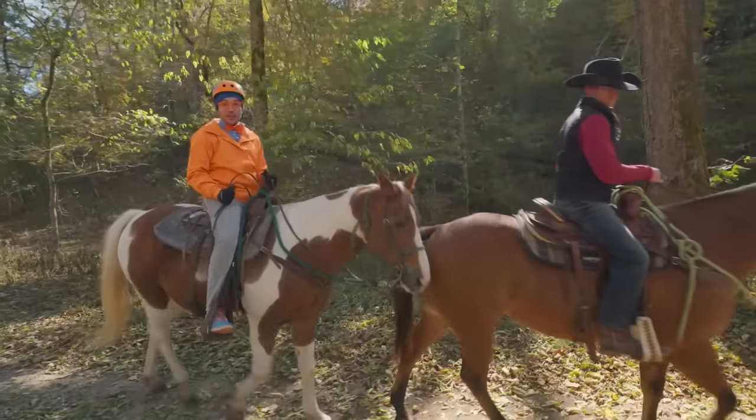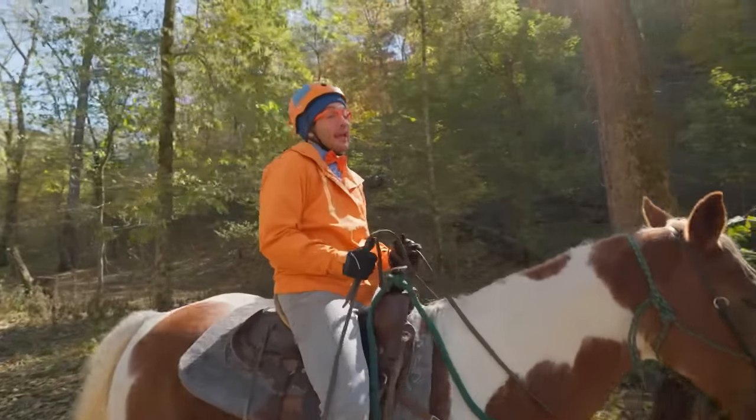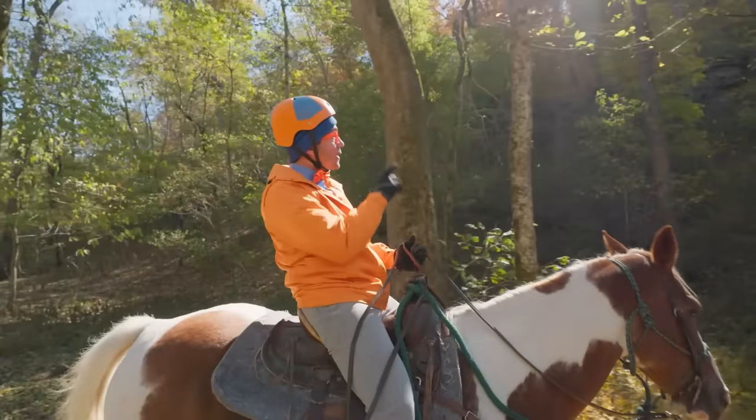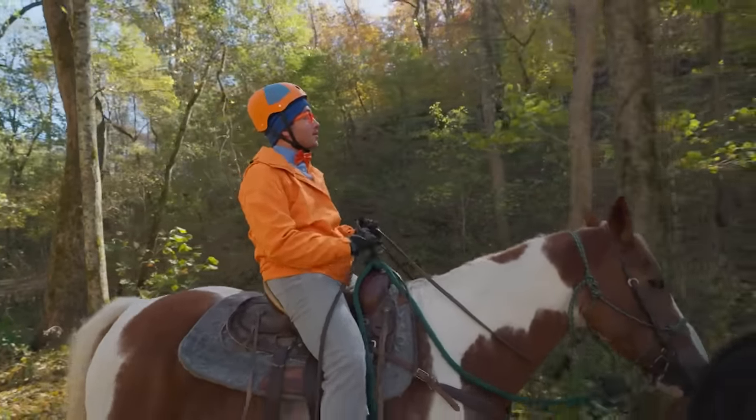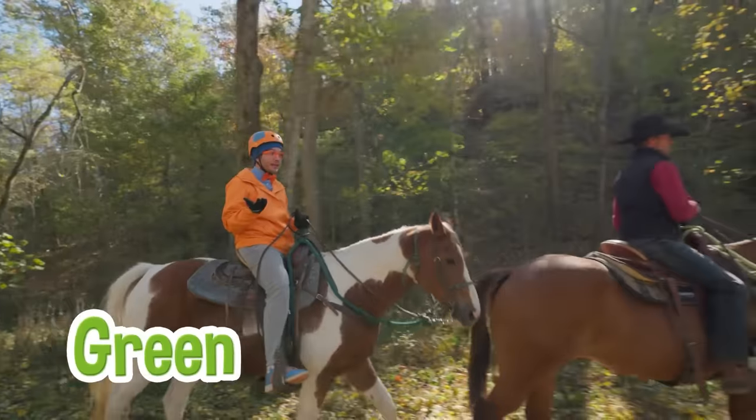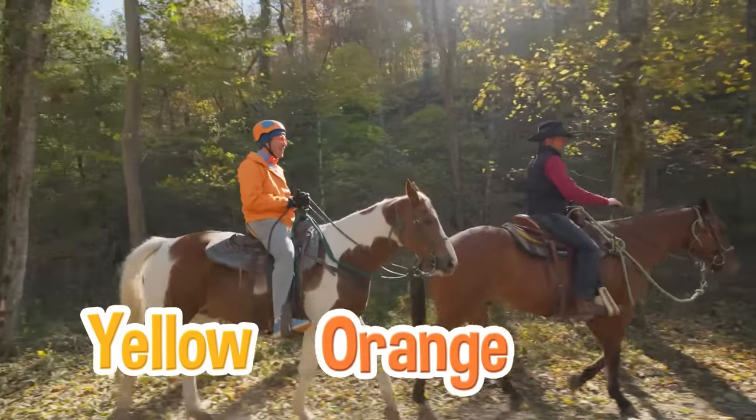Whoa, so nice to be out here on the trail. And it's getting a little bit warmer, too. If you notice, the green leaves are starting to change colors. Yeah, some of the green leaves are turning yellow or orange or red.